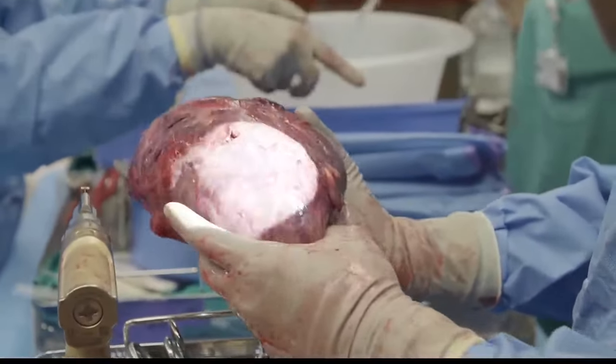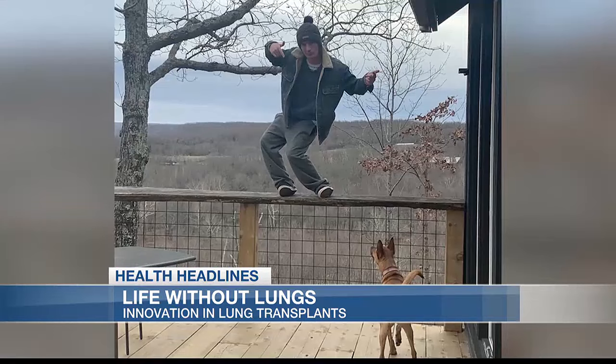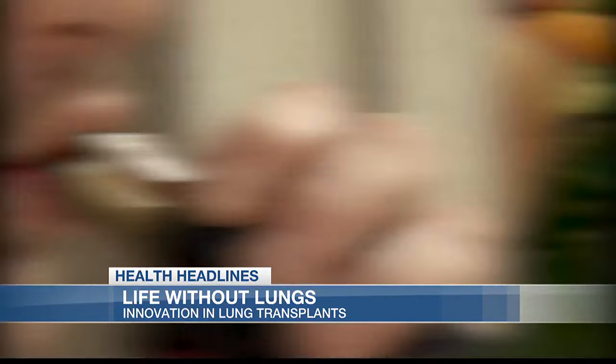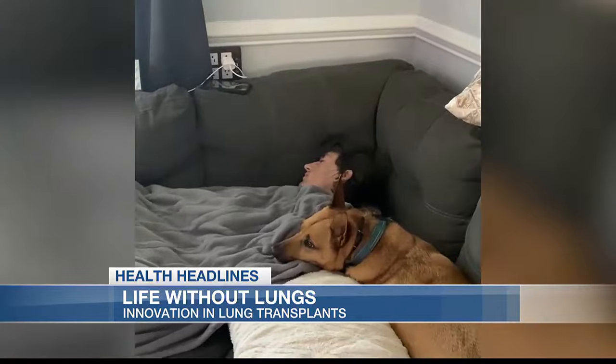This was 34-year-old Davey Bauer's lung, a snowboarder, skateboarder, fisherman, and golfer. At 21, Davey smoked a pack of cigarettes a day. 10 years ago, he switched to vaping. It's honestly more addicting than cigarettes. And then last year, Davey caught the flu. I felt a little short of breath, was coughing up a lot of secretions.